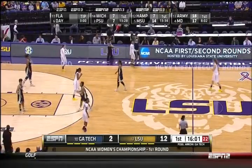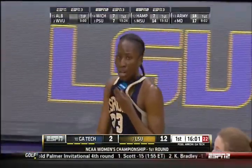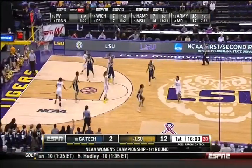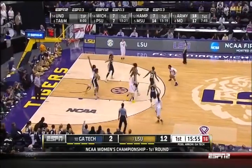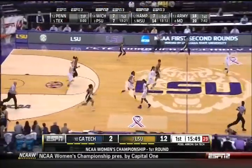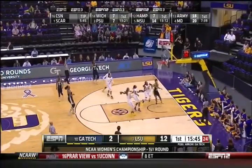Quick hands of Wallace knock that Plaisance pass out. Do you get the feeling that Georgia Tech's taken a hard hit from LSU, coming out of the chutes hard? They've got to settle in and get themselves back in this game defensively first. Three won't fall for Kenny. May running the show now for Georgia Tech. Davis for three. Short.